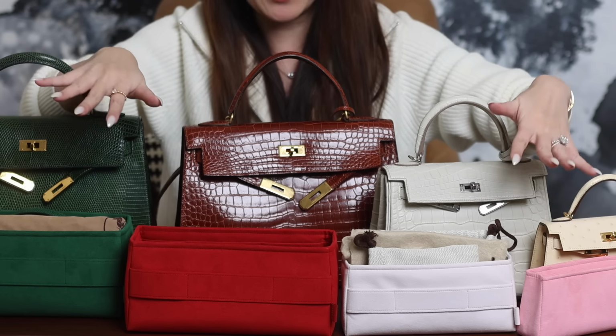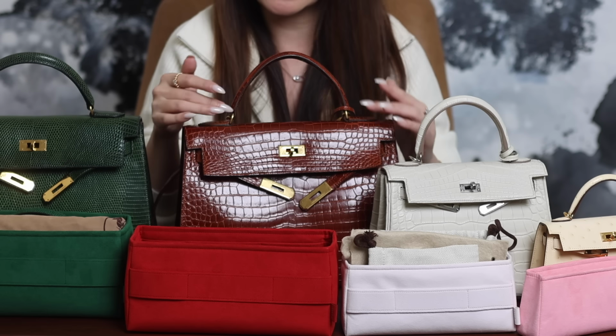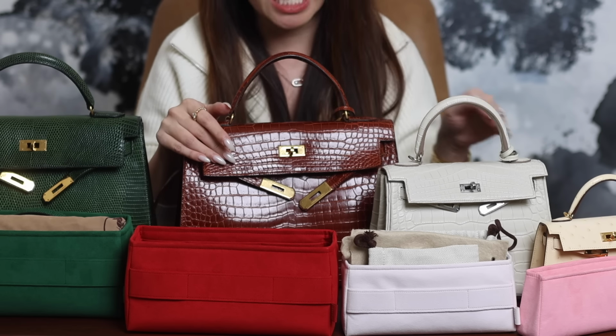But yes, with these expensive bags, make sure you do protect them because if the insides get wrecked, Hermes can't do anything about it. And of course, I don't want my other exotic beauties to be left out. Plus, I want to show you how easy it is to style all the different exotics.